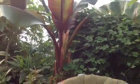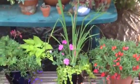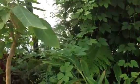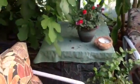And yes, we have banana trees growing. And this huge fig that's basically in the way. Who knows if it's ever going to produce anything you might actually want to eat. Another banana. Another nice place to just sit.